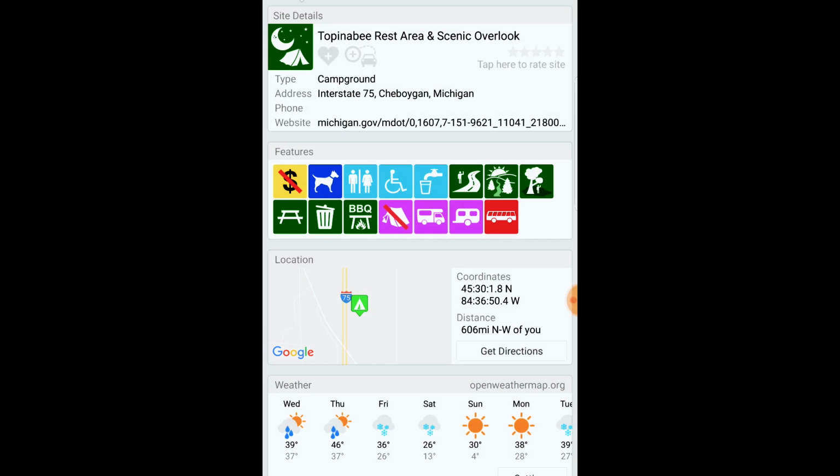But the downside, as you can see right here on one of the features, is that there's no tents.